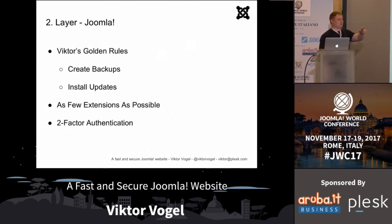So this is a possible two-factor. It's hardware or it's software. You have two ways to have a two-factor. So it's a good second factor, a second barrier. If somebody knows your password, say you're at the airport and you log into your website and they get your password in clear text, they still cannot log into your website because they don't have the second factor. The second factor is only the thing that you have.